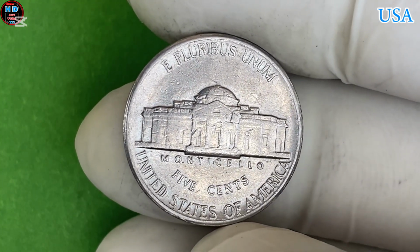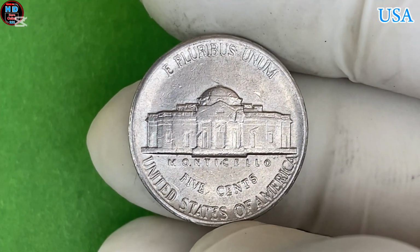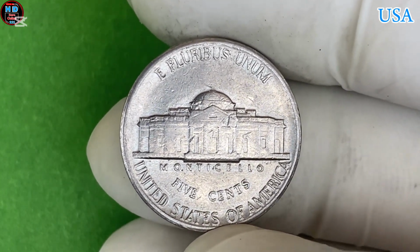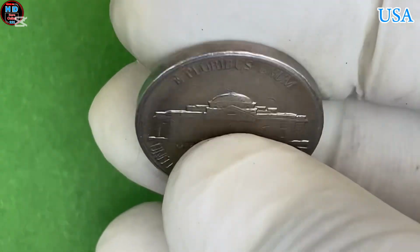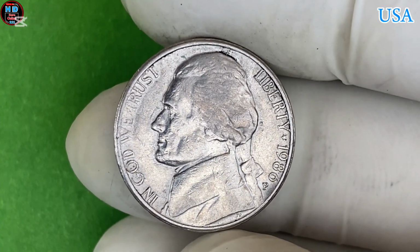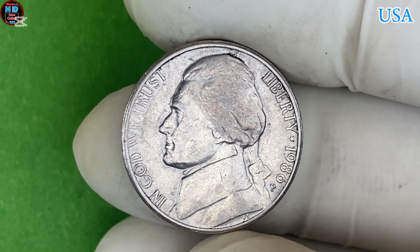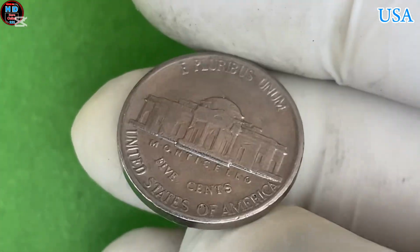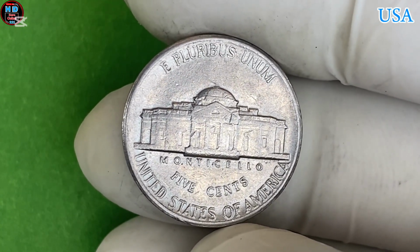Another critical factor that influences the value of any coin is its condition. Coins that are in mint or uncirculated condition are far rarer than those that have been heavily circulated. A coin in pristine condition, free from scratches, discoloration, or any signs of wear, is highly valuable to collectors. Over the years, many 1986 Jefferson nickels have been used as everyday change, which means they may have become worn or tarnished. However, those few that have been kept in exceptional condition, whether stored in a protective case or simply untouched by time, are worth far more than their face value.